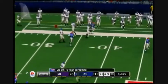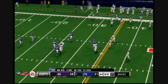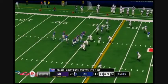He's out of bounds at the 30-yard line. Makes the grab. Call it a gain of 5 yards. That brings up 2nd and 5.